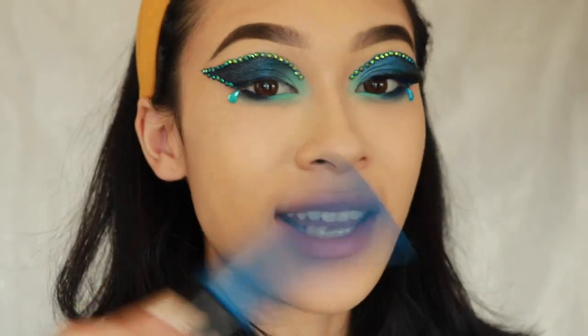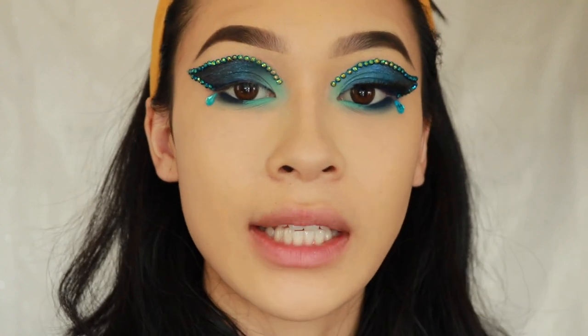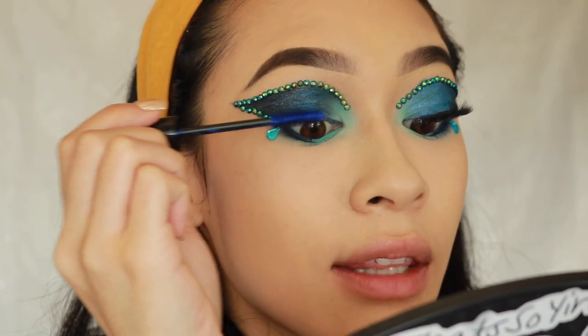Let's go on into some mascara. We're going to do the Wisp mascara, and this one is the blue shade. This is dark blue, and I'm going to apply this on my top and bottom lashes. Now, unfortunately, this does not add any additional length and volume.